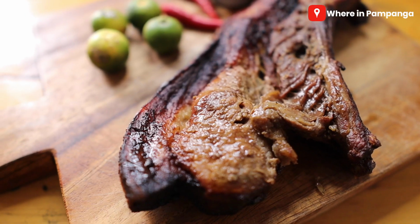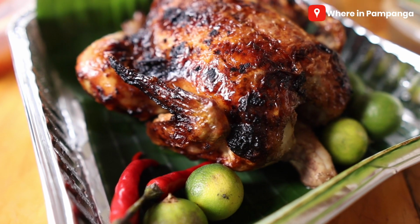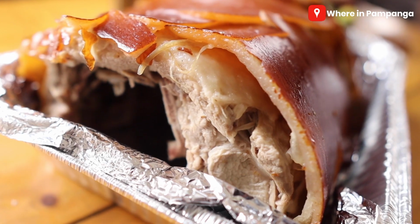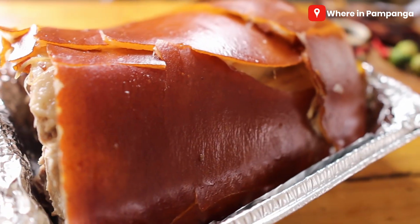And on our table, as you can see guys, meron tayong liempo. On my left, meron tayong lechon manok. And in the middle, guys, this is the star for all season. Of course, we all know this guys. Ito ang kanilang lechon baboy. So we're gonna try them.